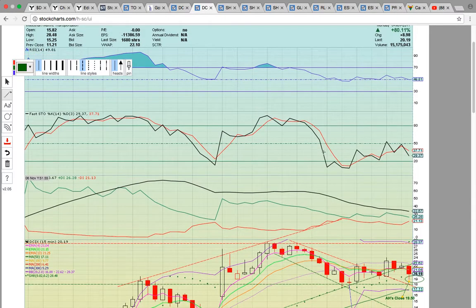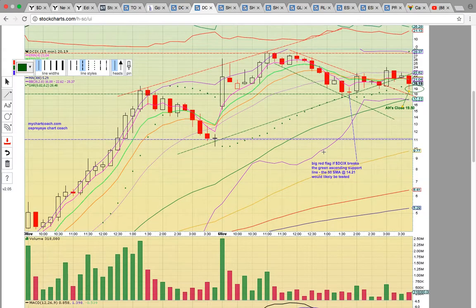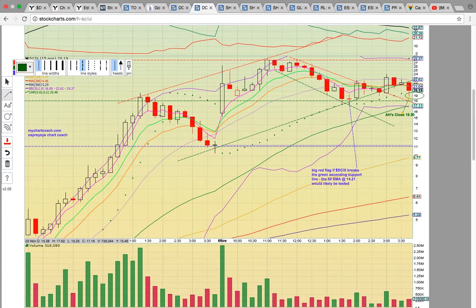If you look here at the DCIX 15-minute chart, you'll see we posted alerts on this, and it had this nice channel from the last 2 days. This is a 2-day chart, and then notice how it started a downtrend here. We wanted to see this ascending support line hold. It was holding all the way until the close. Notice how it closed below the green line. So that was signaling some possible downside risk. It also closed below the middle Bollinger Band. So it's got to get back above this 21-22 level.